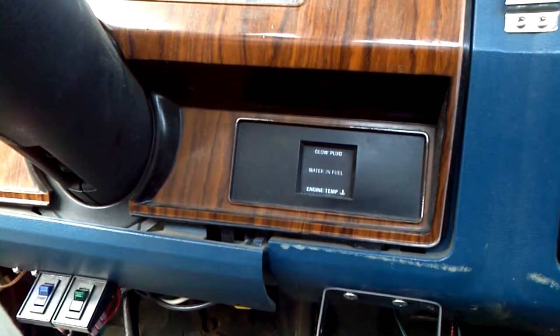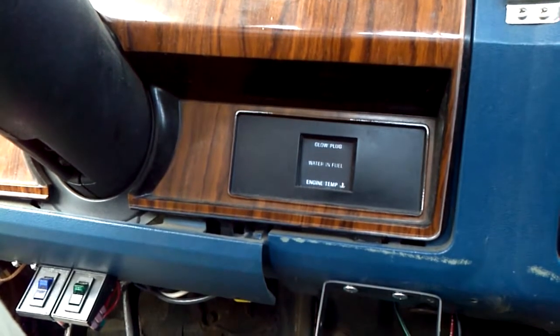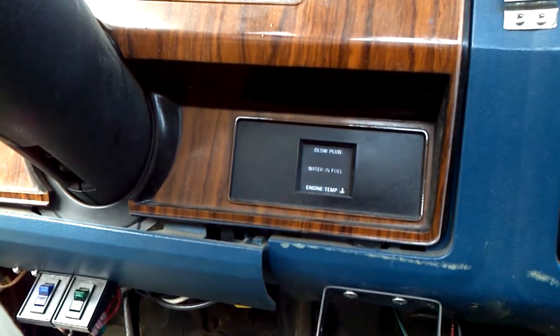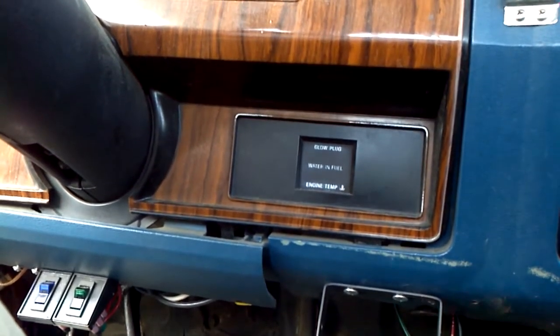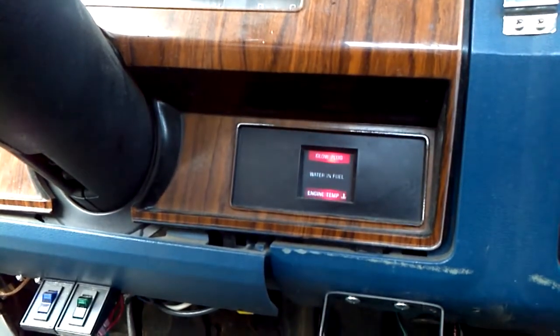You need good batteries. You need a good gear reduction starter. Spend a little bit of money, get a good gear reduction starter. Change your battery wires. Make sure your ground wires and your battery plug wire are all good. And as long as you do that, these trucks will start every time. Now that this truck's been started once and got some heat into it.